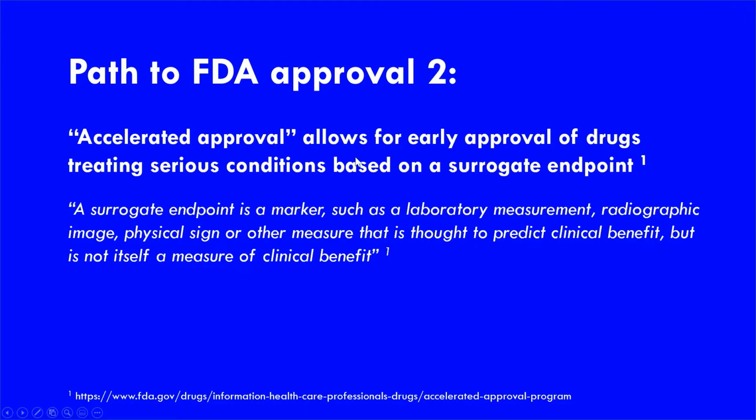So accelerated approval basically allows companies to get approved if they treat a serious condition based on a surrogate endpoint. And a surrogate endpoint is basically some sort of biomarker that correlates with clinical outcomes, but isn't a clinical measurement in itself. So oftentimes in cancer, you can approve a drug with a surrogate endpoint like objective response rate rather than measuring overall survival, which is the important clinical endpoint, because overall survival takes many years to measure. Objective response rate, the surrogate endpoint, can be measured much more quickly, so you can get good drugs to patients more quickly.